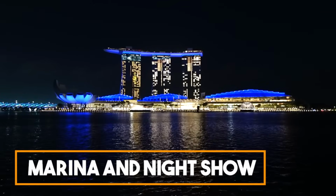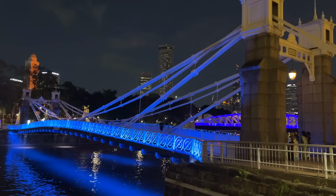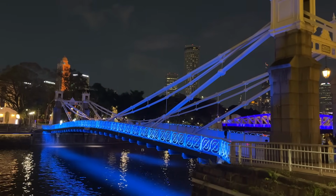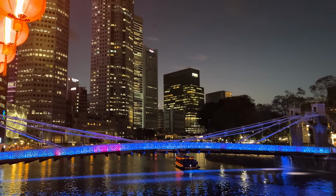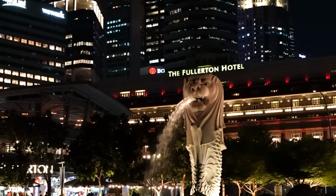It's evening time, and we are here at the Marina area. We always recommend you come from the riverside. It's really nice walking along Singapore River. You see some historical bridges that are illuminated at nighttime. And of course, you get to see the Merlion. I mean, this is a must.